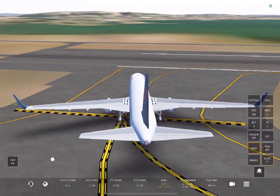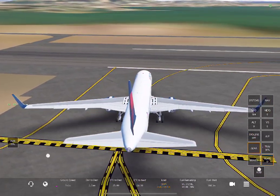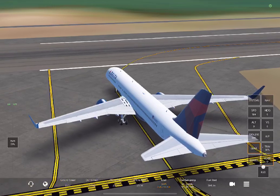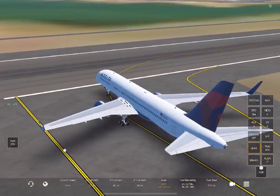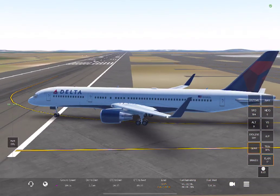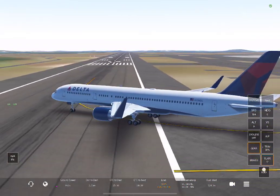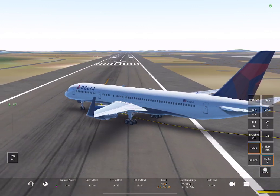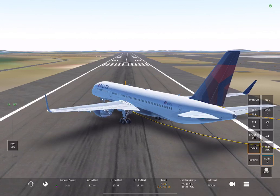I may not fly the full flight plan. I'm just gonna try to get her up over 10,000. Get her sped up a little bit. Maybe go up to like 240, see what happens. Alright, this is the longest runway in Boston. It's almost 11,000 feet long. I think it's 10,996 or something like that.